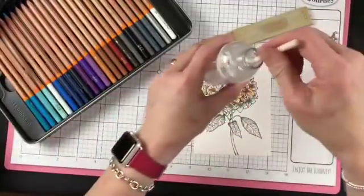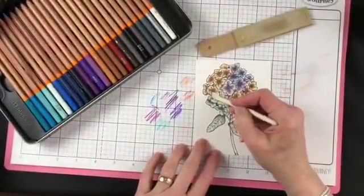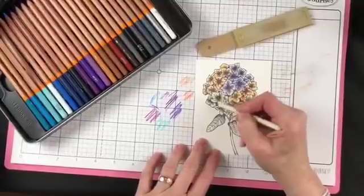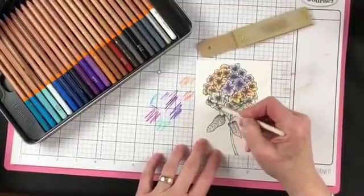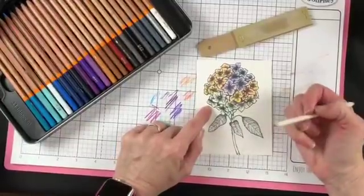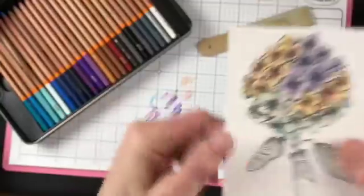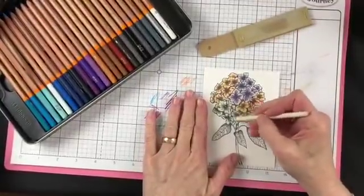And then we're gonna dip into the Gamsol, wipe it off, and we're just going to spread this color around. Not gonna do anything with it, just spread it around. Okay, so see this right here where I went out of the lines? Right there. Just get out your pencil eraser. It'll come right off.